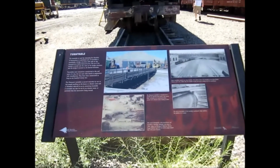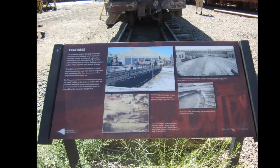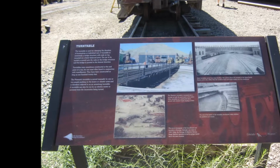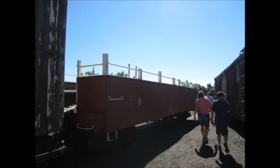Here's an information board about the turntable. It was originally used at the Chicago, Burlington, Quincy Roundhouse in St. Francis, Kansas. The turntable is moved by hand and has tracks for both narrow gauge and standard gauge equipment. Car number 9 was originally used on the Georgetown Loop Railroad and was probably brought here in about 2008.